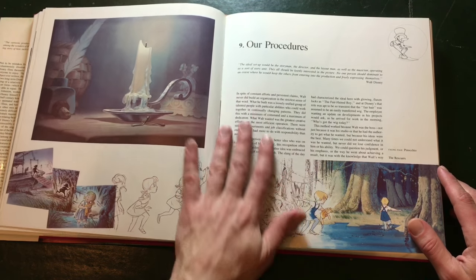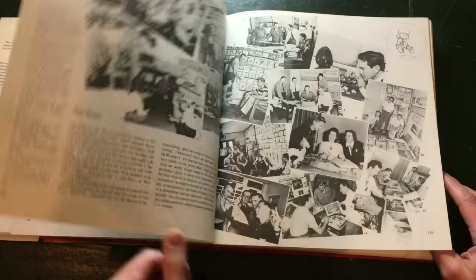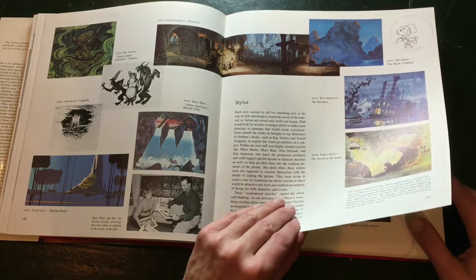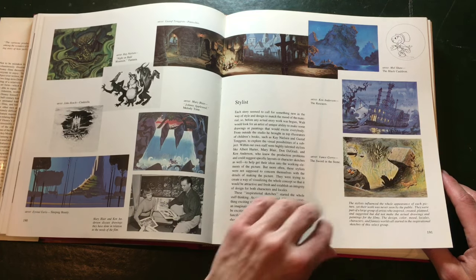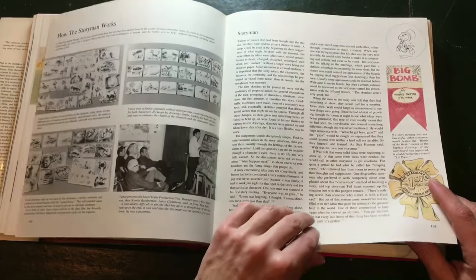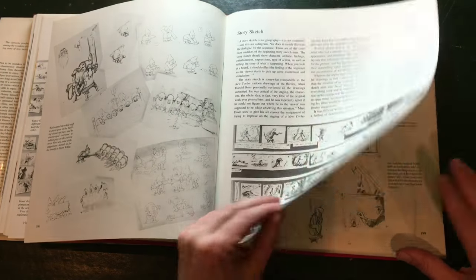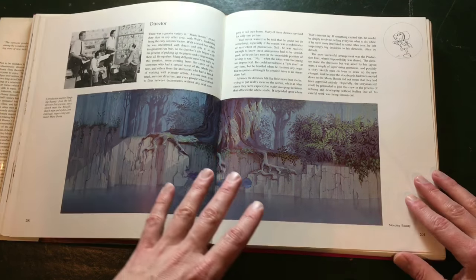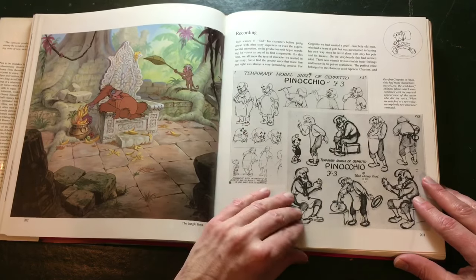And in chapter 9 they explain how Disney animation was made in that time. It was long before the computer age, so they had to do everything on paper. So here are the stylists, and you see some great art by Mary Blair and Ivan Earle and Tyrus Wong. And there are now a lot of great books about these individual artists. But this was really the first book that showed a lot of these preliminary sketches and backgrounds and a lot of art you never saw before.